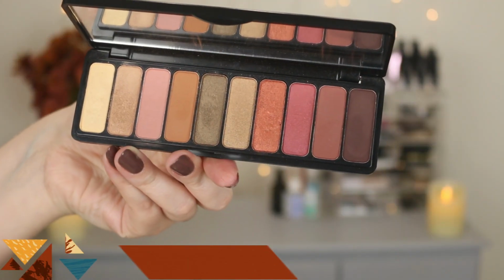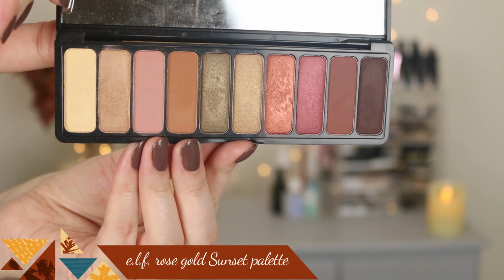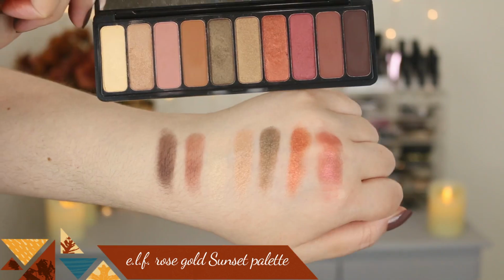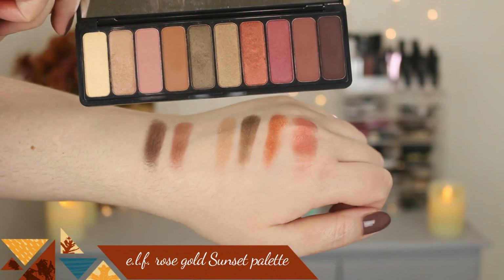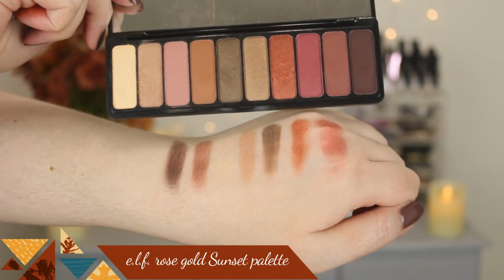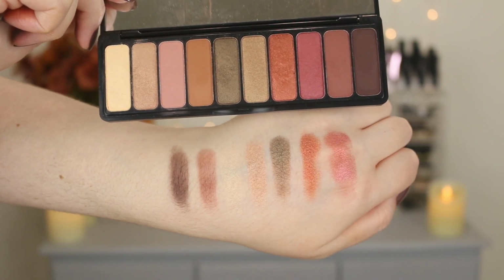So this is the e.l.f. Rose Gold Sunset eyeshadow palette. Now I do have the old packaging. The updated packaging has a window and doesn't have the mirror in it, but mine does have the mirror. What I love about this palette is that it's really warm and earthy. There's tons of berry tones in here. There's a beautiful rose gold shade that, oh my goodness, is so rich and pigmented. These metallic shimmery shades are so pretty. I'm actually wearing the lightest shade in here on the inner corner just to highlight my eye look today.